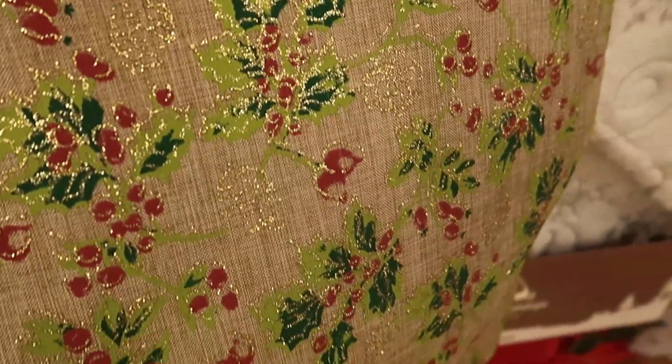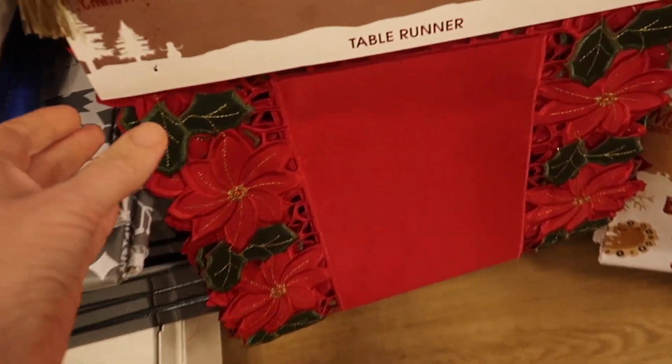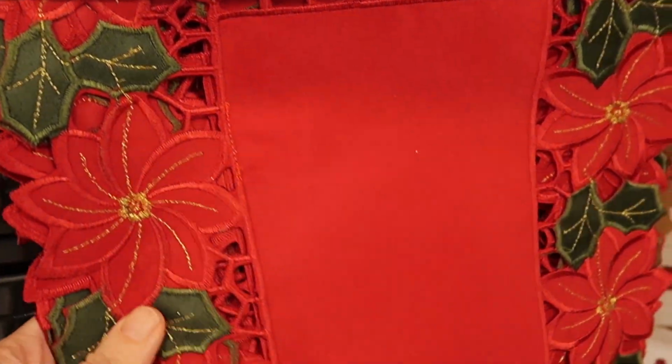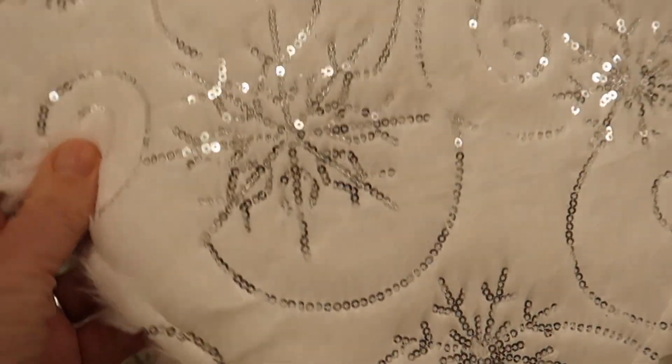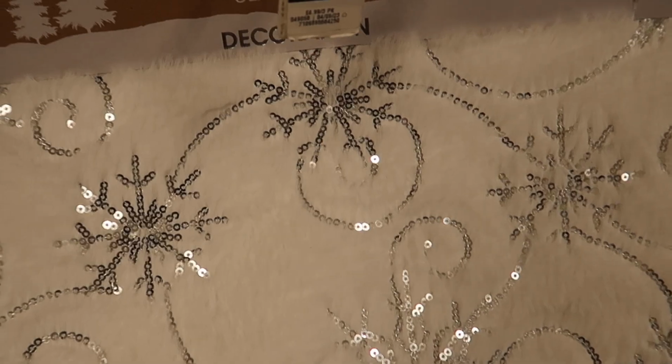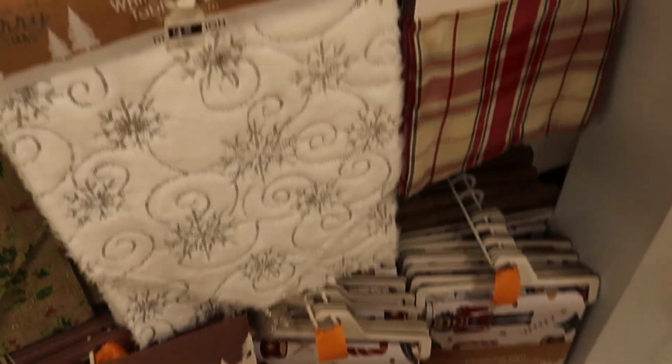Also this one with the holly on was really lovely, and there's a white one coming up which has got fur on the back of it, which was really unusual. This is a very old-fashioned one, but actually I really like it with the poinsettia. And this one here with the snowflake pattern, but it's fur on the back. I think that might be a bit of a devil to clean though.